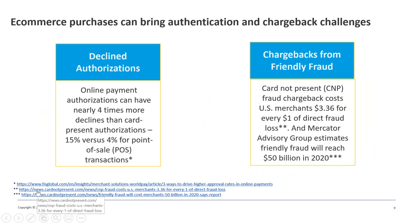And so now I'm going to hand it over to Morgan to talk a little bit about our 3DS product. So Morgan, take it away.